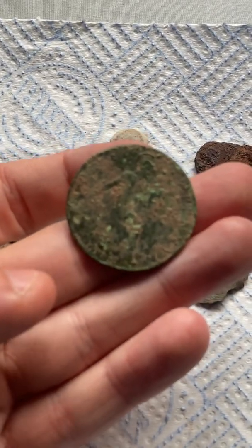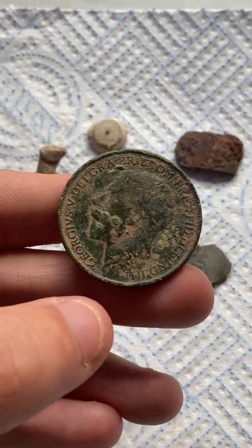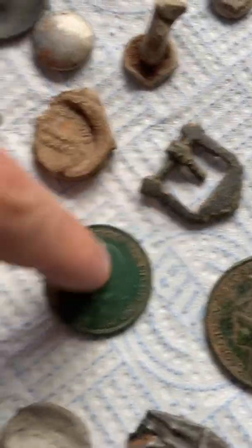This one's a penny from 1911. So the first year of his reign. So yeah, nice coin. That one's a bit knackered, worse for wear. But this one's quite nice.